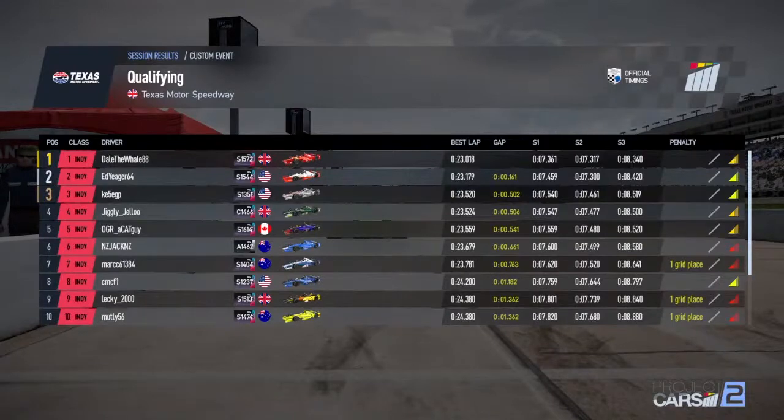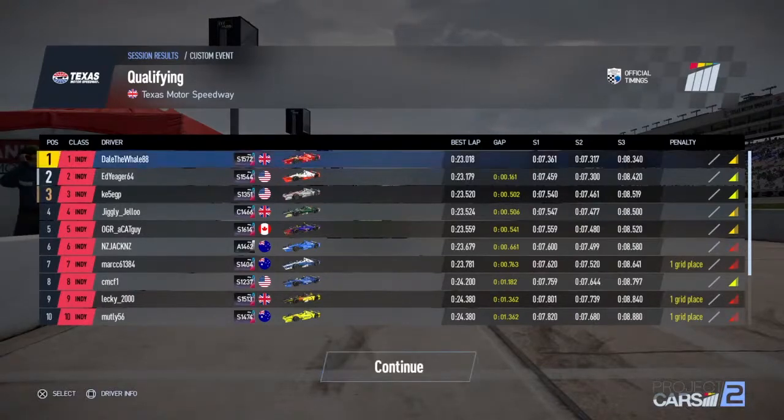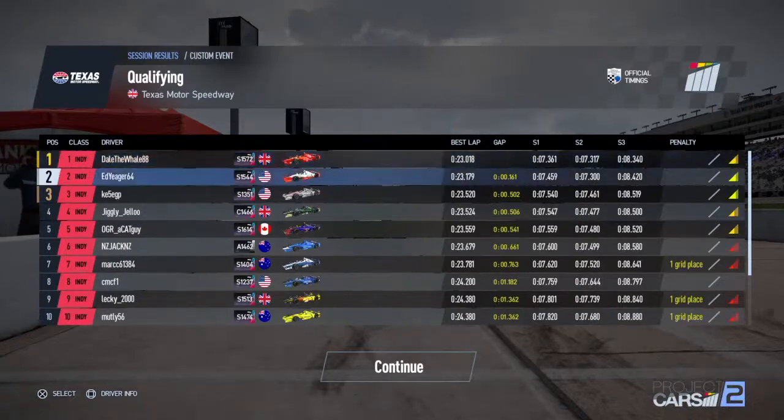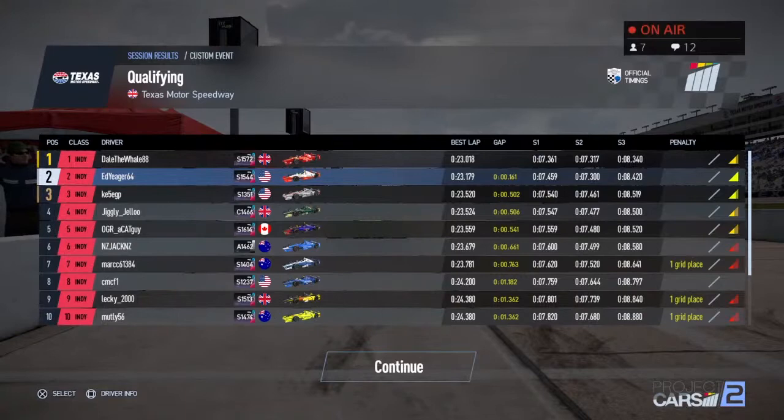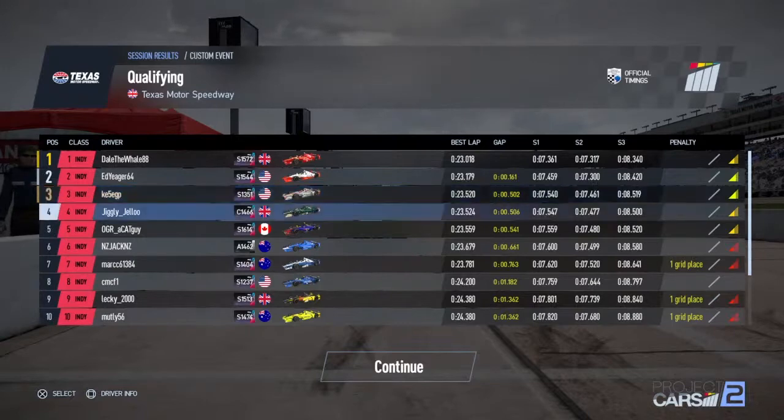All right, here is your starting order for tonight's Flux IndyCar Championship Race 2021 Season 1 at Texas Motor Speedway, Round 3. With his second straight pole position in the series, last week's winner at Willow Springs, Dale the Whale will be in the number 9 Target Chevy, leading us off with a 23.018, a great lap. On the outside of the front row, Ed Yeager with a terrific qualifying run in the Quiznos car. In his debut IndyCar race, KE5, Glenn managed to qualify third. He'll be on the inside of row 2, flanked by Jiggly Jello.